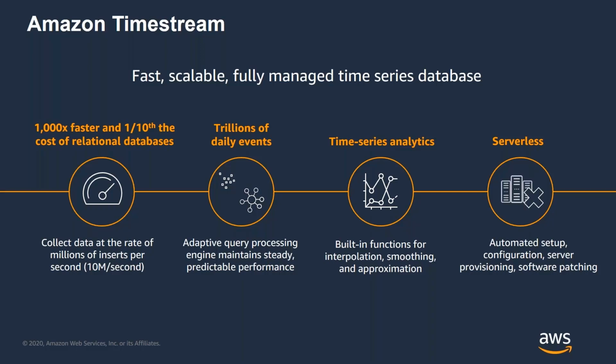With Timestream, you can easily store and analyze log data for DevOps, sensor data for IoT applications, and industrial telemetry for equipment maintenance. As your data grows over time, Timestream's adaptive query processing engine understands its location and format, making your data simpler and faster to analyze.